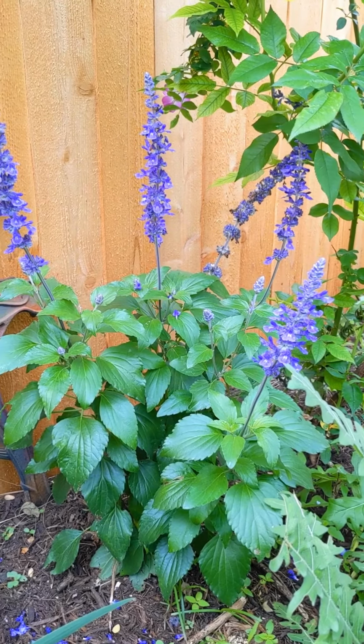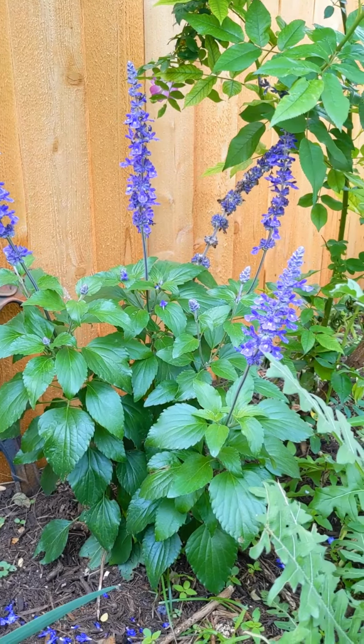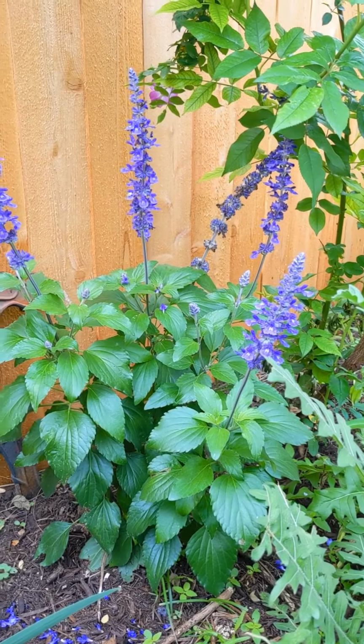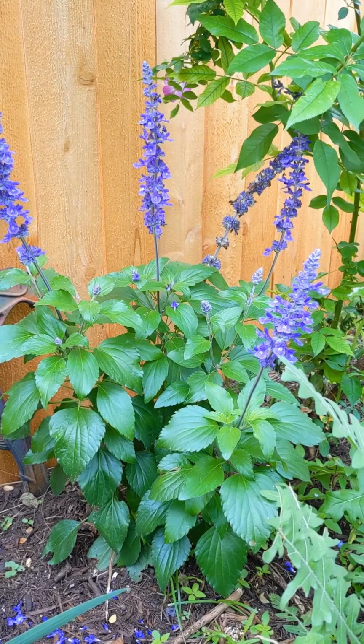Super xeriscape, rock garden, your edible beds, wherever you want to see a little color, I would highly encourage you to give this baby a try. I'm seeing it more and more readily. And again, it's Mystic Spires.